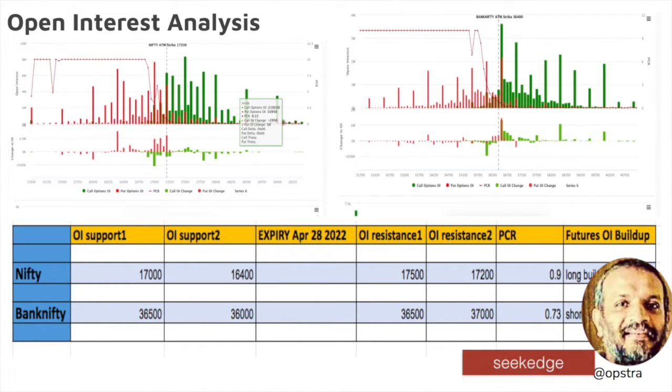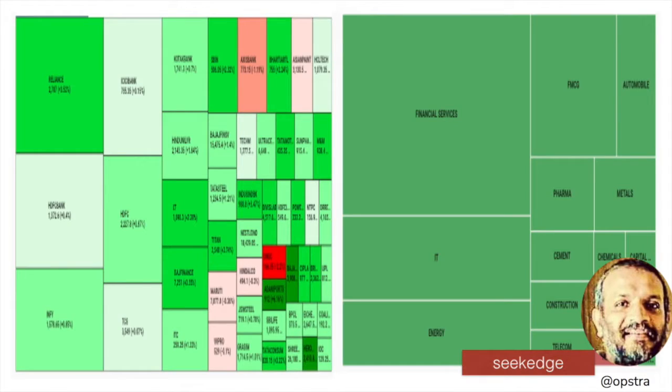PCR and futures open interest we have seen. So overall it's a bullishness that is reflecting in the options open interest data and the futures open interest data also, right? Both just 2 days ahead of expiry, right? Look at this green today. Reliance, which was showing very much red the other day, has bounced back. Also, almost all the major heavyweights were doing good. HDFC and ICICI, which performed yesterday, did not do that great, but it's still green, right?